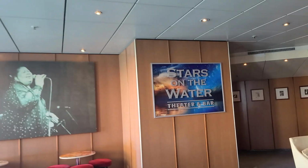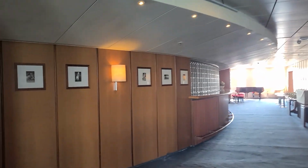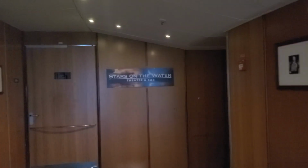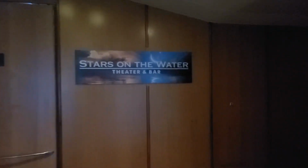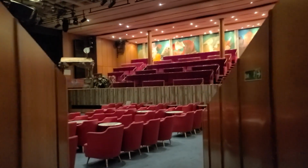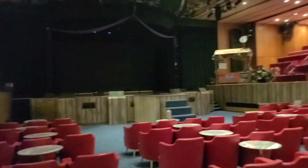Now we're just on the bottom section. But the good thing about this section is this is where the bar is. As you see, it's gated right there. And here is the entrance to the bottom row of the theater, which was always labeled VIP. I didn't understand that, but these seats right here were VIP, and I didn't know how to become VIP, so it made me sad.